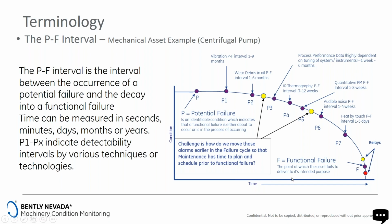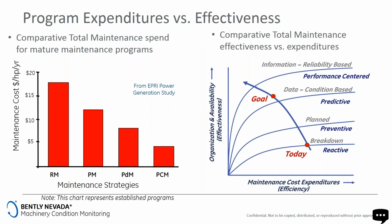the functional failure. Just to quickly summarize the maintenance strategies, we reviewed the four strategies: reactive, preventive, predictive, and proactive maintenance.